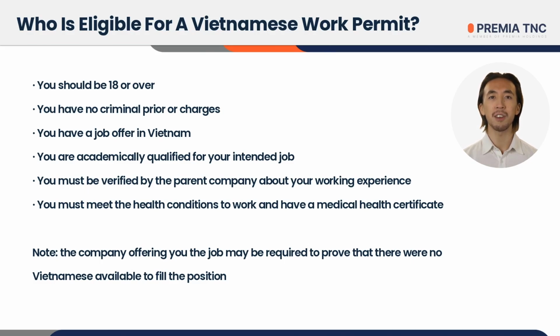Anyone can qualify for a Vietnamese work permit provided you meet the requirements. Among the criteria to qualify for a work permit in Vietnam include: you should be 18 or over. You have no criminal prior or charges. You have a job offer in Vietnam. You are academically qualified for your intended job. You must be verified by the parent company about your working experience. You must meet the health conditions to work and have a medical health certificate.